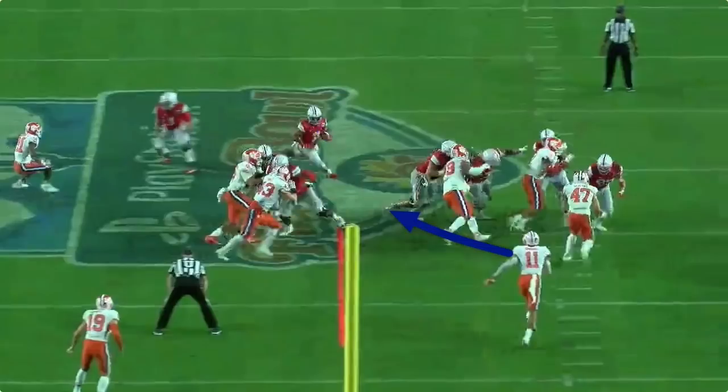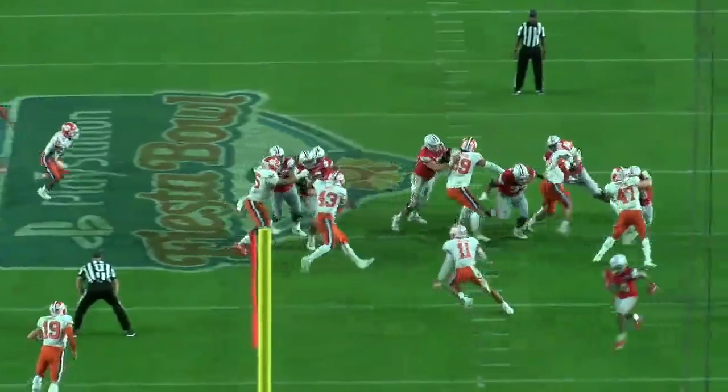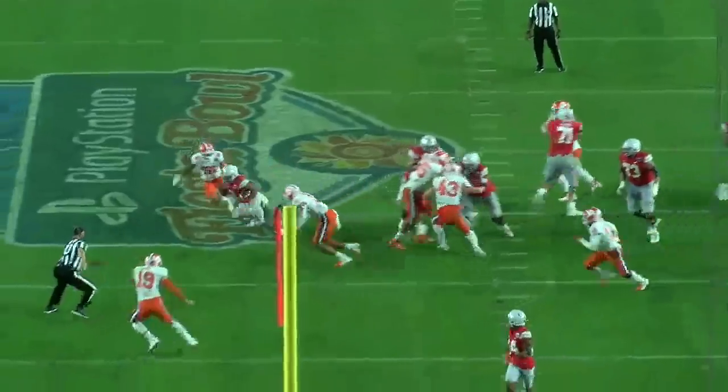Simmons recognizes that false hole and isn't easily fooled. Even though Dobbins gives him a good hard fake into that A-gap, he doesn't take the bait.